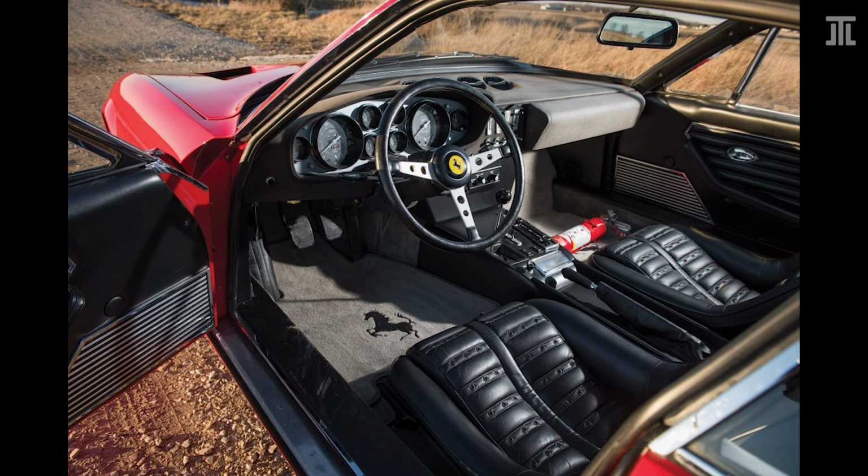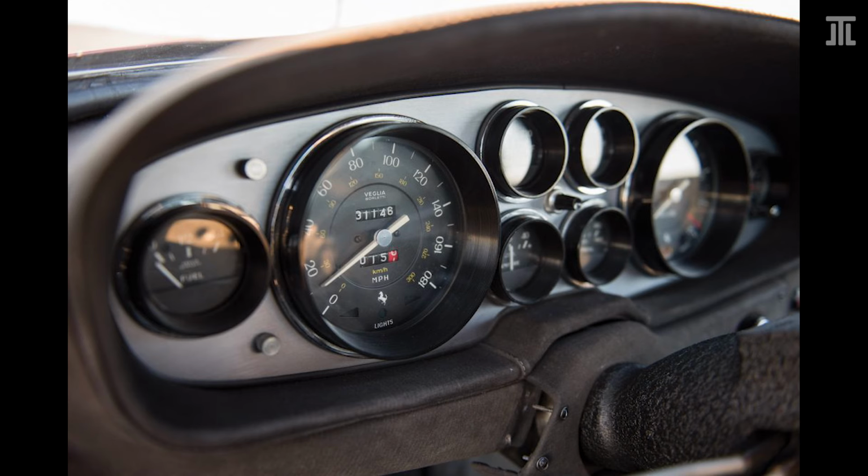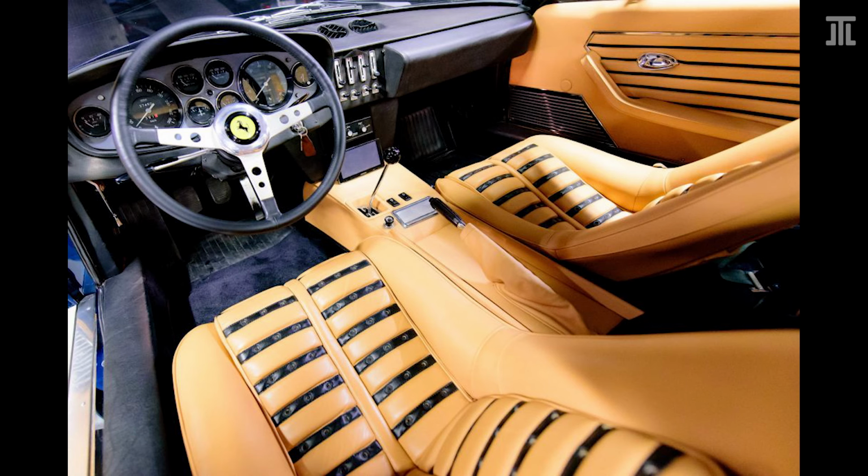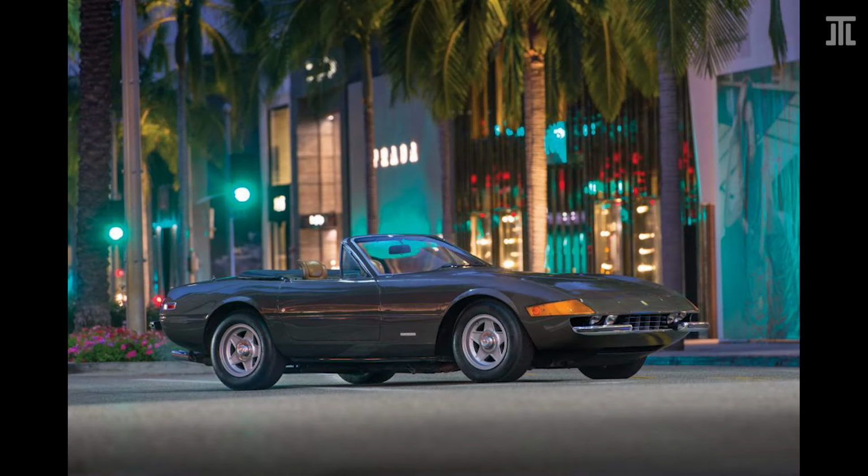The open-top version of the Daytona, the 365 GTS4, is arguably even more iconic, thanks to the cultural influence of Miami Vice. It is also one of the most beautiful and rare Ferraris of the 1960s. The Spyder often commands double or triple the price in the collector's market.